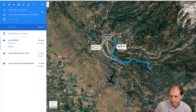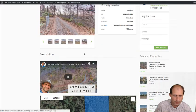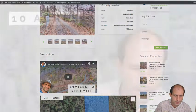So there you go. I'll take you back to ruralvacantland.com, and I'll put a link down below to get to my website so you can go look at it, look at the maps, look at the pictures, look at the videos. Let me know what you think. See if this is the right property for you, and just having fun with it.